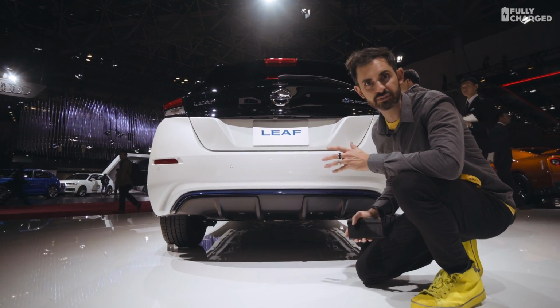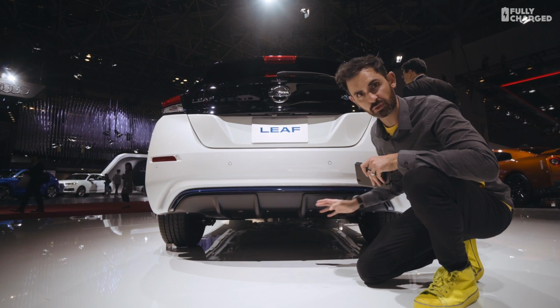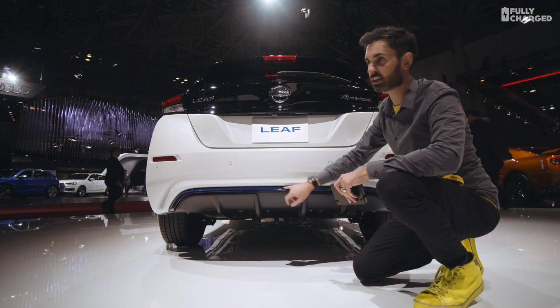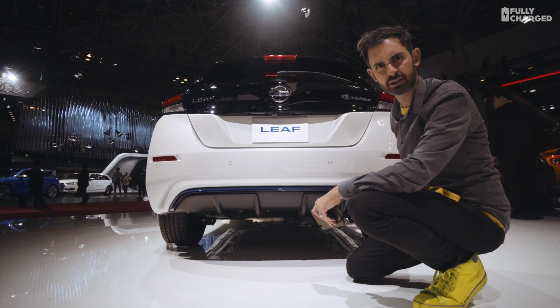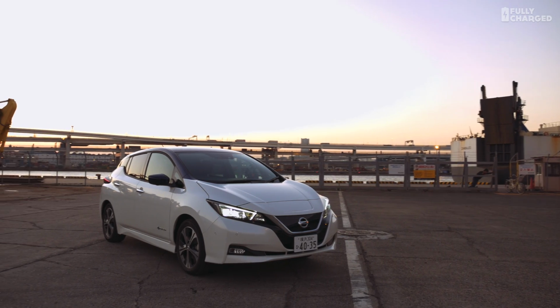The new car looks faster. It is faster, but it looks it. You've got things like this tasteful rear diffuser panel here. Got lots of blue paint inserts, which I do think looks good. You've got the two-tone, the black tailgate, I think is a bit slick. Wonder where they got that idea from, Vauxhall Ampera. But I think it looks a lot better than what the old Nissan Leaf did.